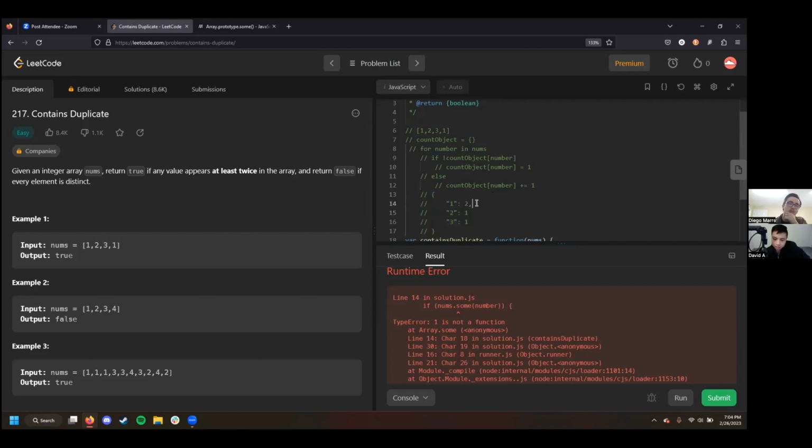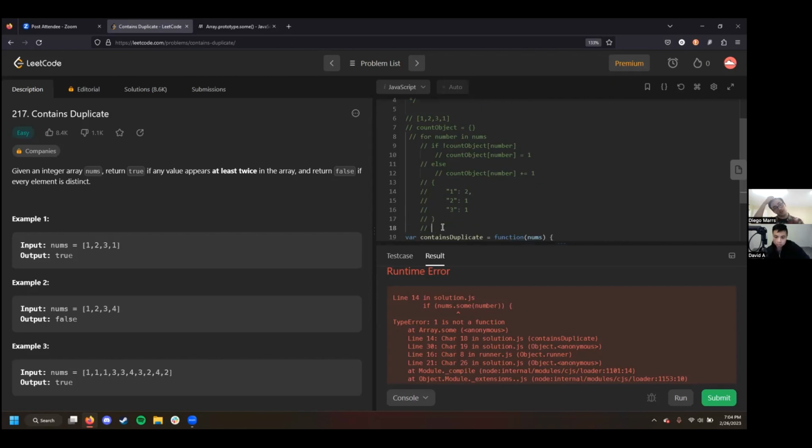I may need to do some research on this, but I believe there is a way to take the values from the object. I'm just going to write it out. Obtain the values from the object as an array. Iterate through the values. We're going to iterate through them one by one. So our array should look like this: 2, 1, 1.